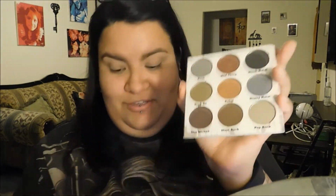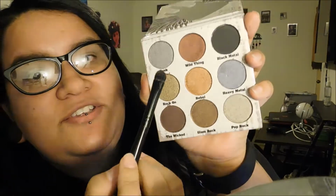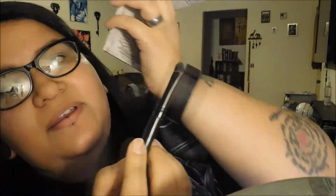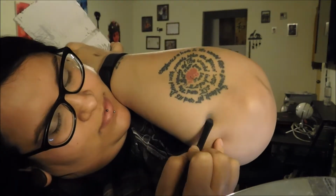I'm going to go ahead and swatch these on my arm real quick for you guys, and then I will use them on my eyes. First shade that we have here is Punk. Go ahead and swatch that over here. Okay, so it's not coming out too pigmented with that brush. Let me... Okay, yeah, there it goes. I didn't have to scrape in there or anything, but it came out. I hate that I have to do this in order to get good swatches for you guys. Okay, so the next color is Wild Thing.